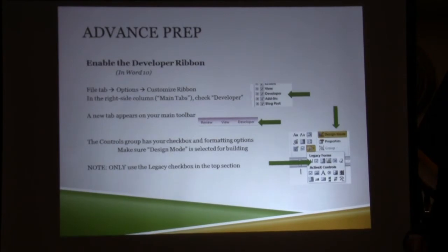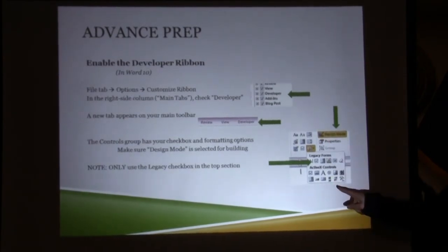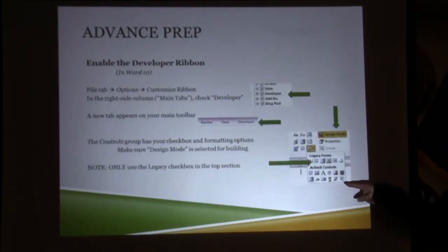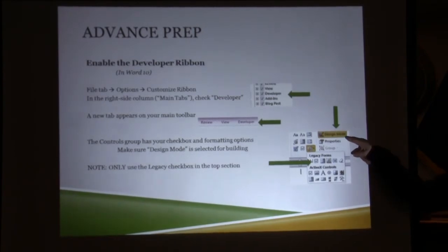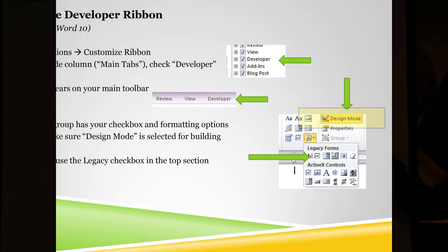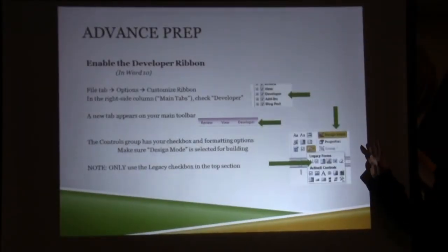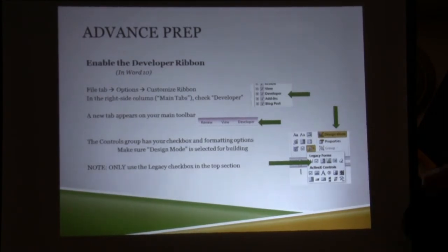Click on the developer tab. You get this set of controls. There's the little section in that tab called controls. If you're gonna be building a form, make sure your design mode is selected, otherwise it's gonna make the pieces operative, and you wanna be able to click and drag. It's a fairly minor thing, and for most of what we do, it's not a big deal, but it can be frustrating if you forget to turn that on and you're trying to drag a box around and it just keeps checking.